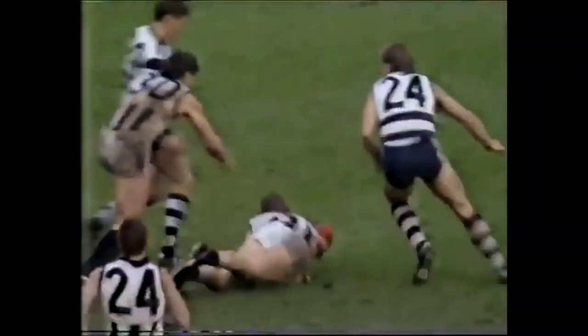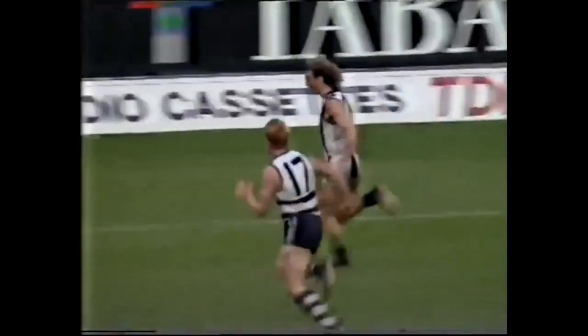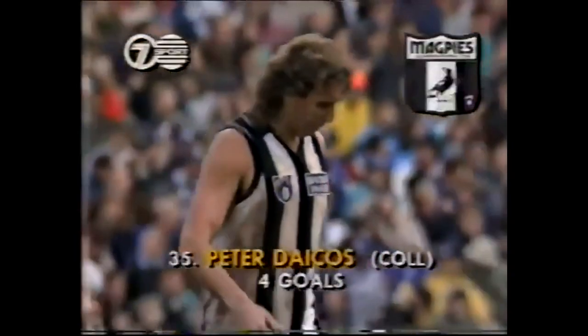Peter Daicos, four goals. Let's have a look at this again. This piece of magical play by Peter Daicos. Tony Woods into the forward pocket, over the top. Daicos read it beautifully. It looked as if McGrath was going to cut him off, but right on that boundary line, he just produced something very special. One of the highlights of the game, Peter Daicos.